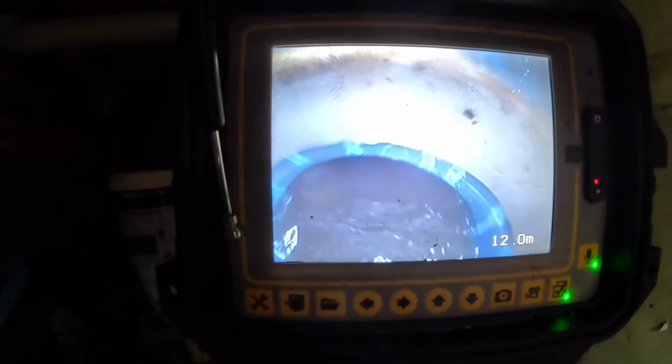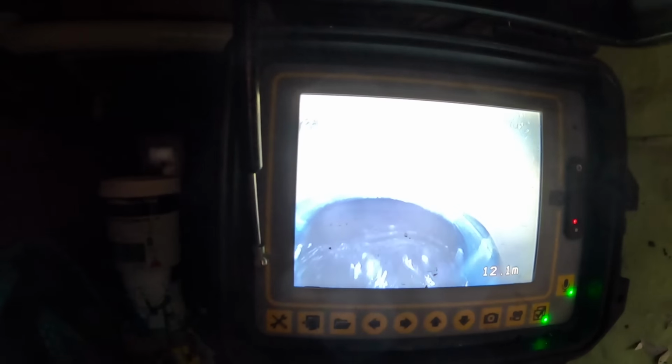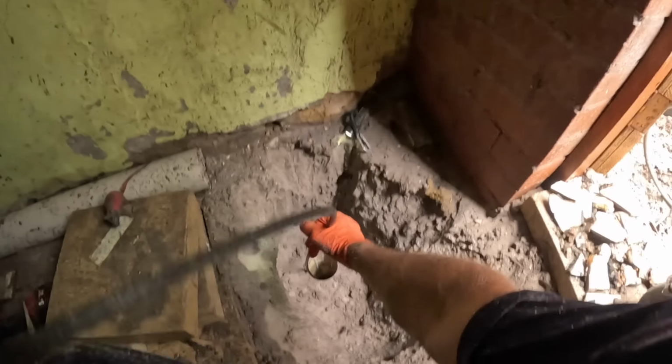Okay, go down to the boundary trap. Doesn't seem to be in there, but it is pretty dirty, the water. So if it did get through, we can always blast it through from the boundary trap. If it got past, yeah, we'll just blast the boundary trap.